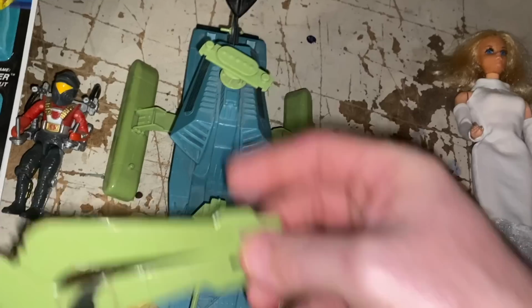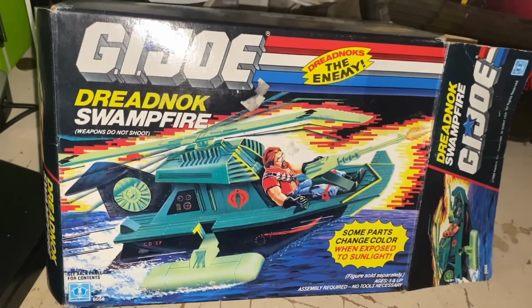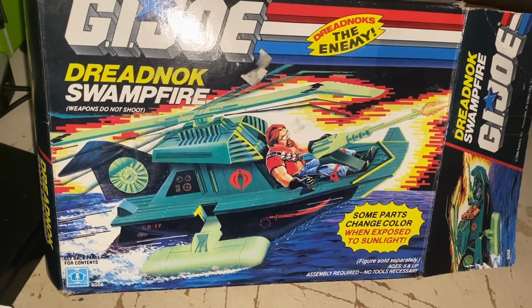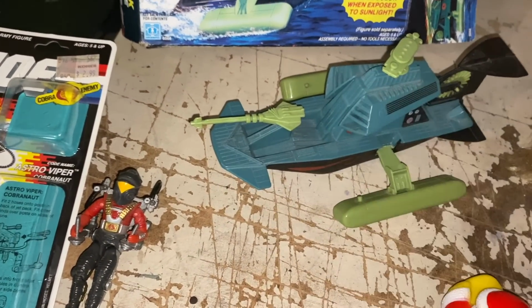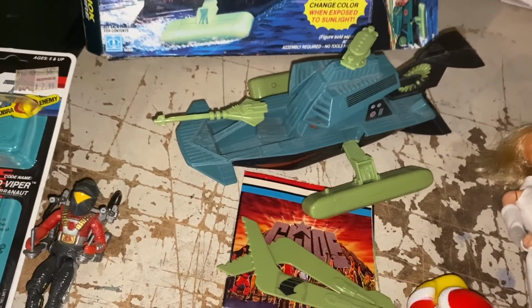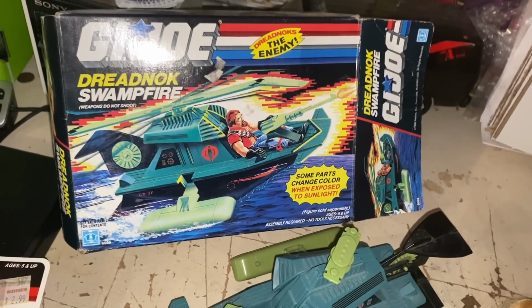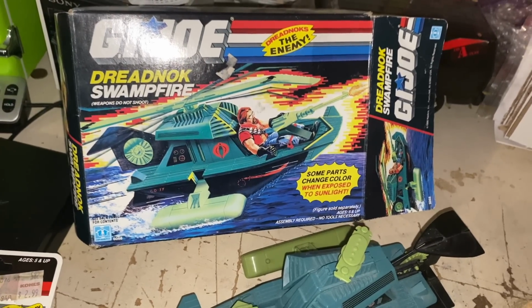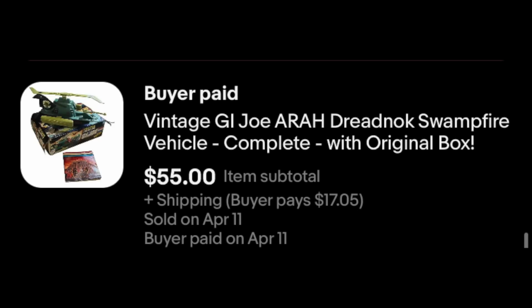Here's the blades for the top. Got a little booklet, and it comes with the box as well. It's the Dreadnought Swamp Fire, and it's complete. So we've got the complete vehicle plus paperwork and the box. I picked up, I think, 5 watchers in the first day and a half of it being listed. I got an offer and I countered, and they accepted that. So the Swamp Fire sold for $55 plus shipping.